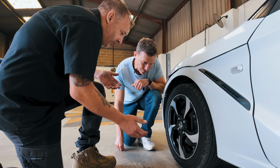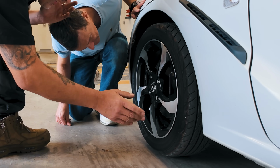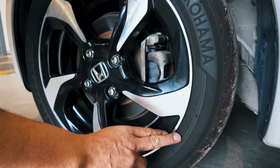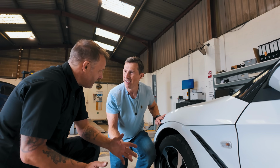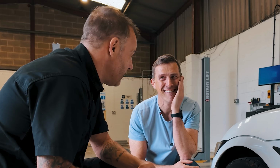So then on this one, what we're looking for, same three. Yeah. I can't see it properly, but there isn't one. So some we've got two, some we've got one, and this one we've got none. None, zero. It's the same blooming tyre, exactly the same tyre. So unfortunately, this one will fail the IVA unless we change it.